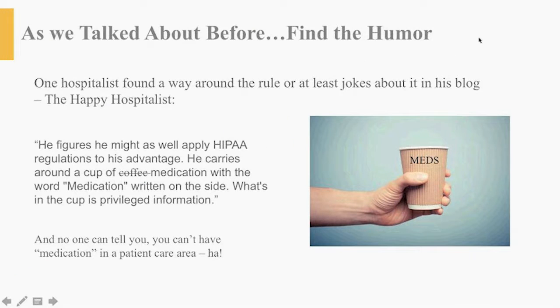So, I talked about before, in stressful situations and getting through things at the hospital, you've got to find the humor in it. And that's exactly what one hospitalist did in his blog. He wrote a huge article about the restrictions with food and beverages at the desk. And he found a way around it, or at least he's joking about a way around it, which is pretty funny. But he was basically saying, okay, fine. If that's the case, then I'm going to write medication on my coffee cup, and I'm going to walk through the unit drinking my coffee like I normally do.